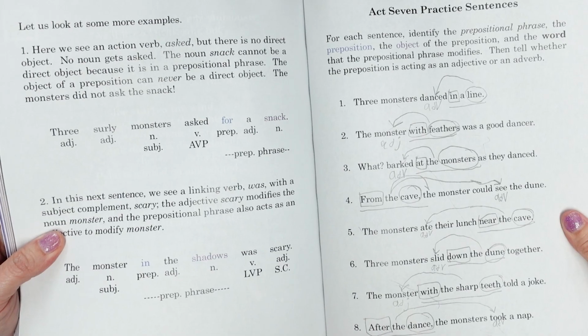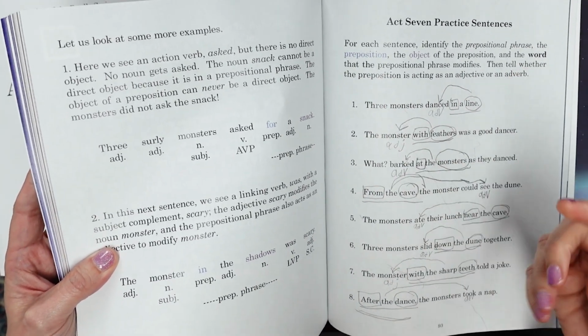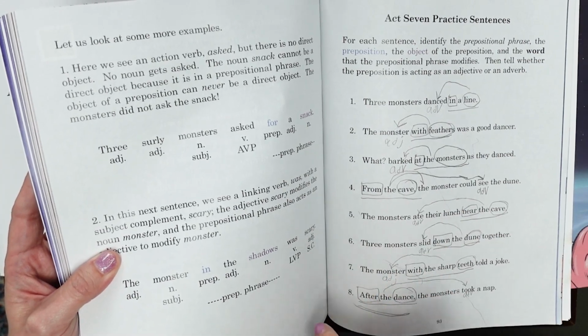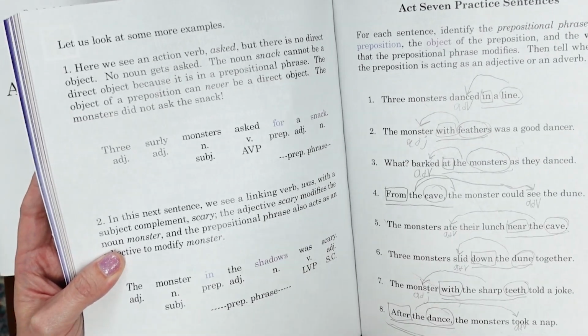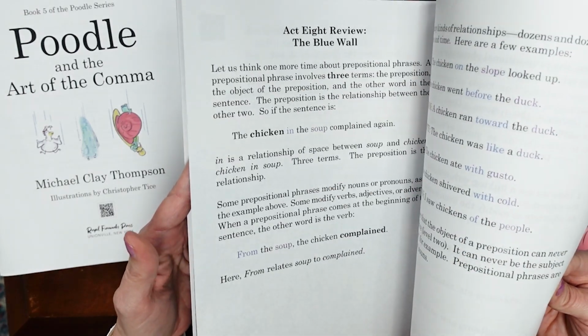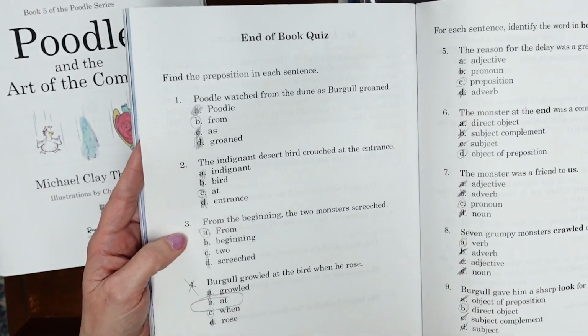Now look at this. We would not always do exactly as they asked, because visually it was easier for her to put the preposition in a block, circle the object of the preposition, underline the prepositional phrase, and then point back to what it was modifying and decide if it was an adjective or an adverb. So that's how we did that. Again, I'm so impressed. I am honestly so impressed.